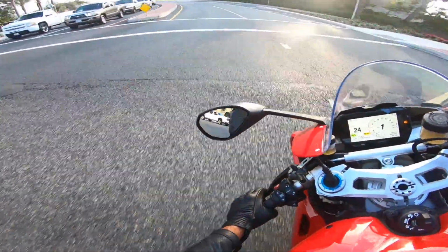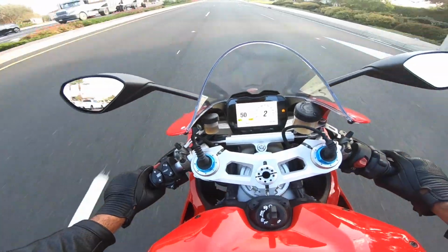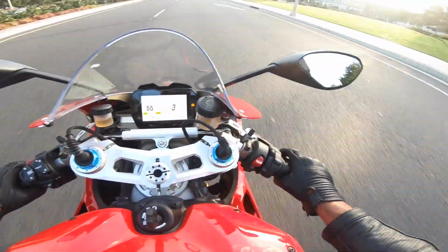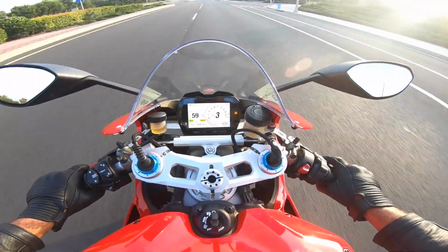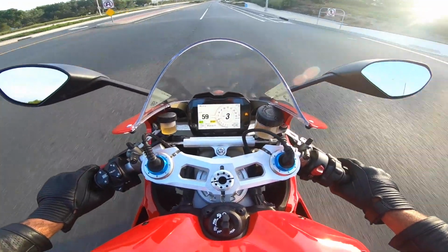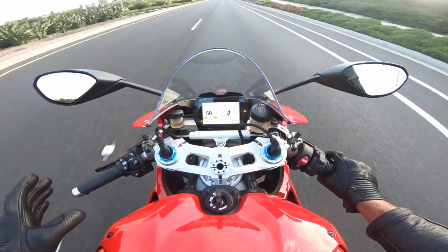And away we go, guys. So even though this engine has double the cylinder count, Ducati, it's only 2 inches wider. So the engine only is 2 inches wider than before. It's not a lot of space. And like I said, the bike still feels very slim.